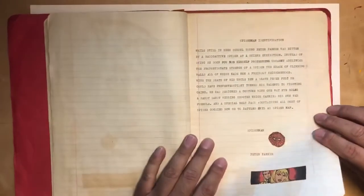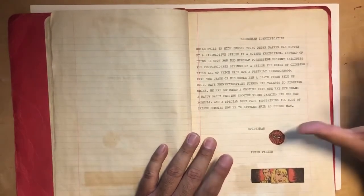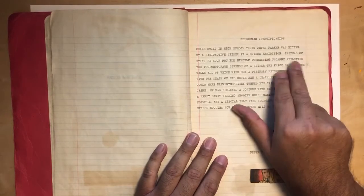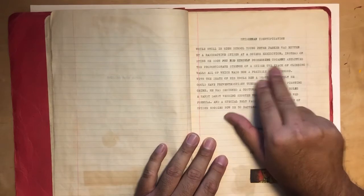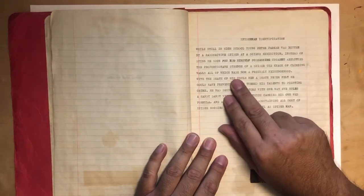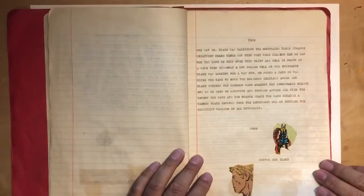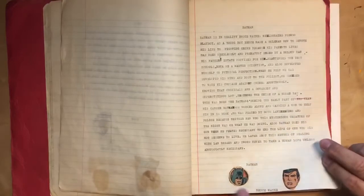So then what I did, we had a typewriter, so I would write the origin of Spider-Man. I would condense it down into: while still in high school, young Peter Parker was bitten by a radioactive spider at a science exhibition. Instead of dying, he soon found himself possessing uncanny abilities, the proportionate strength of a spider, the knack of climbing walls, all of which made him a friendly neighborhood. I forgot Spider-Man on there. But anyway, this is fun stuff to go back and read. The Batman origin, and again, Batman and Bruce Wayne.